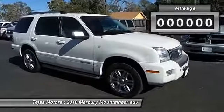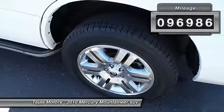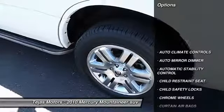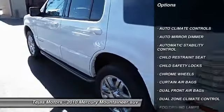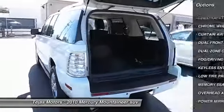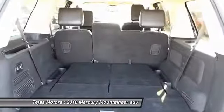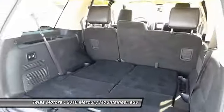This vehicle has less than 100,000 miles. Here are some of this vehicle's great options: traction control, steering wheel audio controls, dual front airbags, automatic stability control, auto dimming rear view mirror, PPO, keyless entry, climate control, power windows, fog lamps, trip odometer.